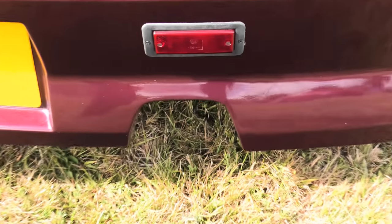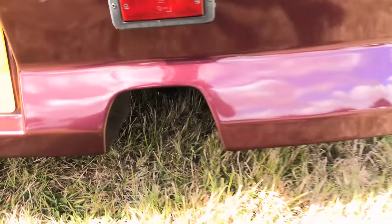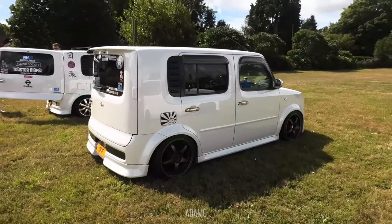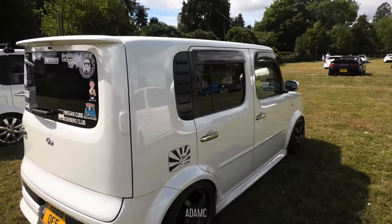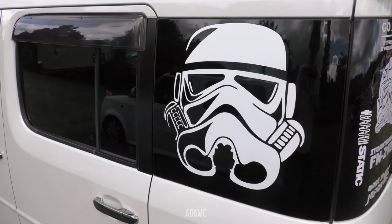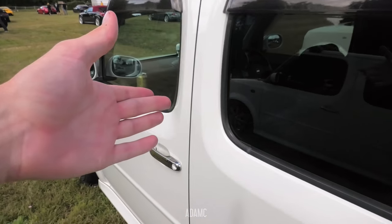Unlike his exhaust, which doesn't stand out at all. Where is it? Where is it? Oh, there he is. I actually quite like this one. It sat pretty nicely. The stickers can go, but other than that, go around. If it was supposed to be fast, it wouldn't be shaped like a brick. He's also gone for the predictable stormtrooper effect. Let's go around the front.